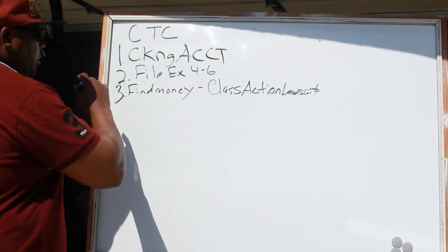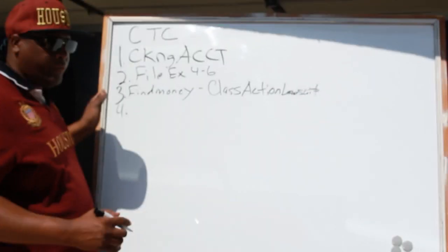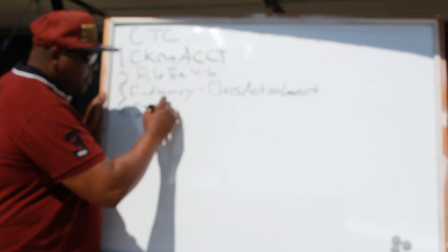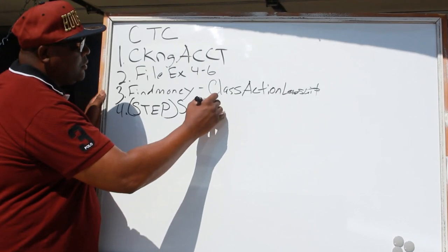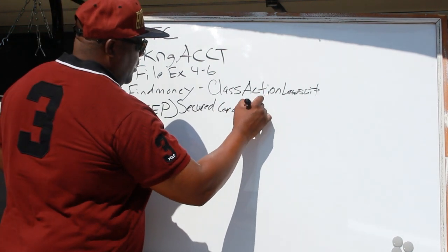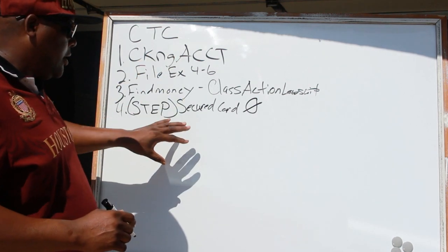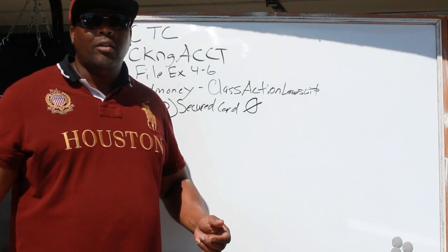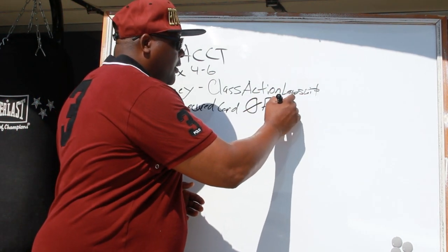Now, number 4. Once you open up the checking account, you can sign up for this card. It's called STEP. What it is, it's a secured card that's used like a debit card. The great thing about it, it doesn't charge any fees. So you put the money from your checking account to the secured card. Once they use that card, that's all the money on it. But the good thing about it, they don't get any overdraft fees or anything.